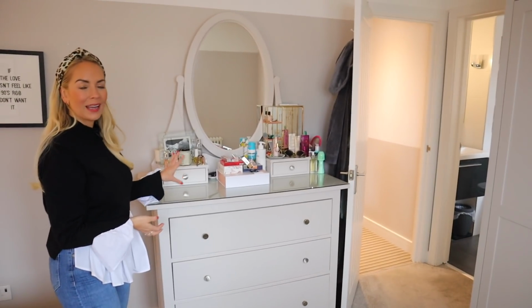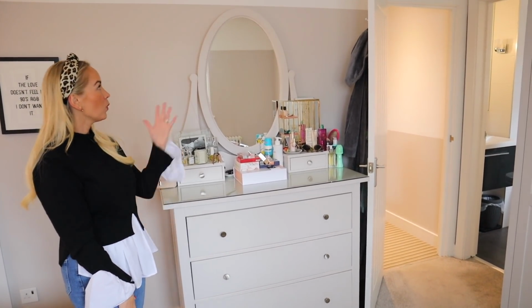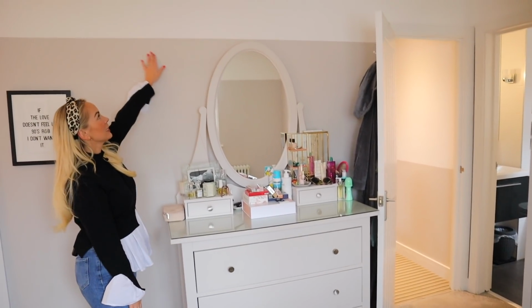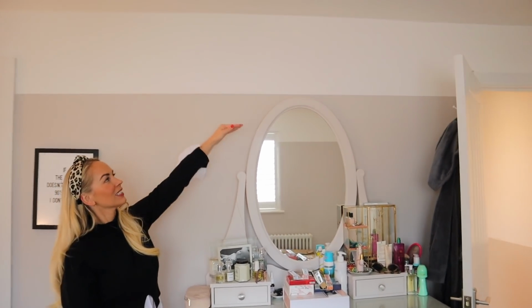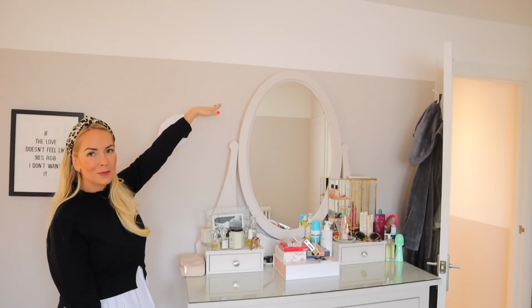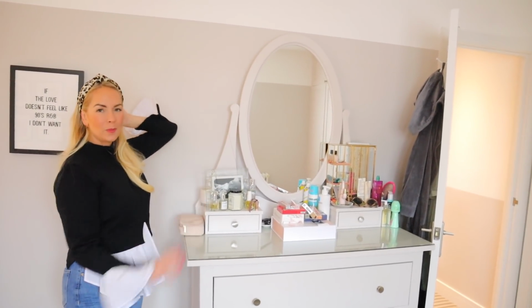And then over here, we've got a little vanity unit. It's one from Ikea. We've had it forever and we've painted it to match the walls. And then we have painted again, what is this called? Two-tone. We painted that bit, and actually it was a fluke that it lined up, wasn't it, Dal? He was just lucky. So yeah, this is where I keep all my makeup and where I curl my hair and all of that stuff.